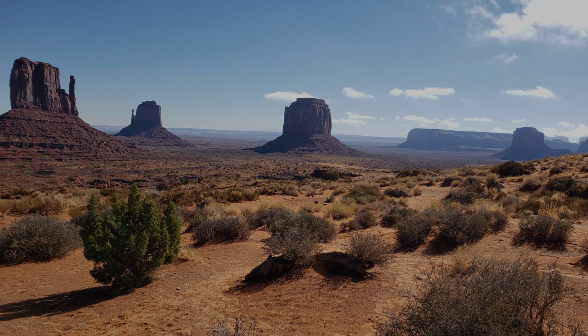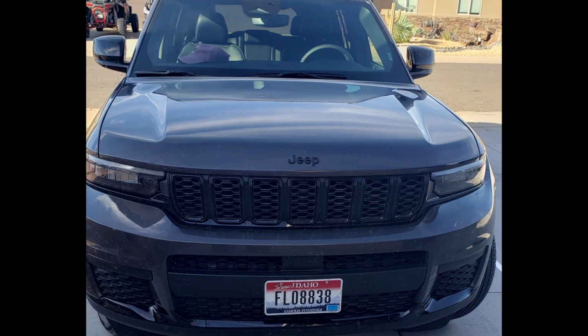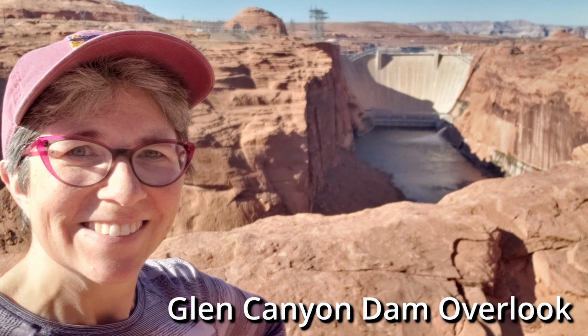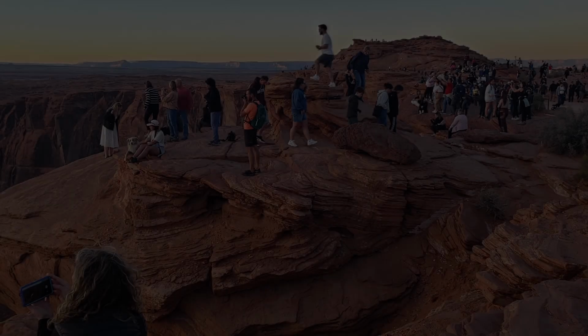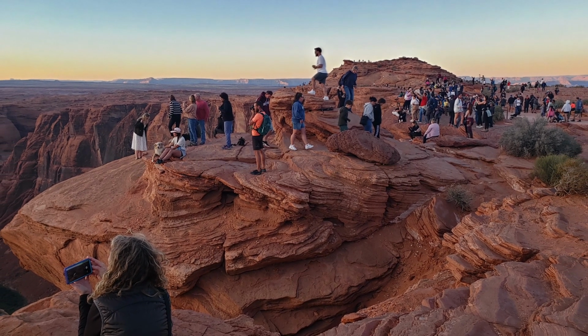Drove 30 minutes to the closest town to call about the car trouble. Thankfully, my next destination had an airport where I was able to exchange cars. I was in Page, Arizona, and I headed to the Glen Canyon Dam Bridge overlook for a view of the Colorado River. Later that evening, with a million other people, I headed to Horseshoe Bend for sunset.